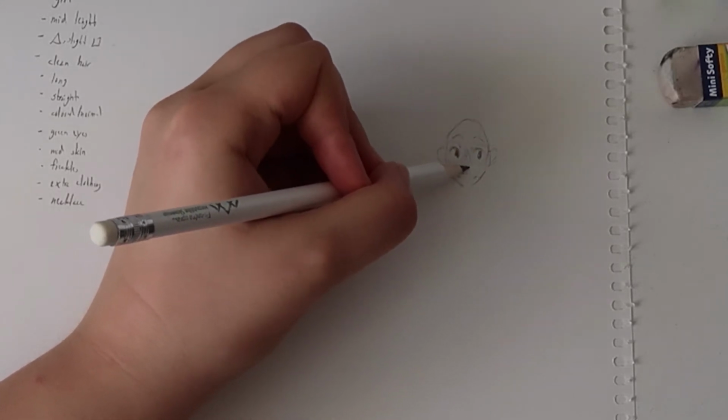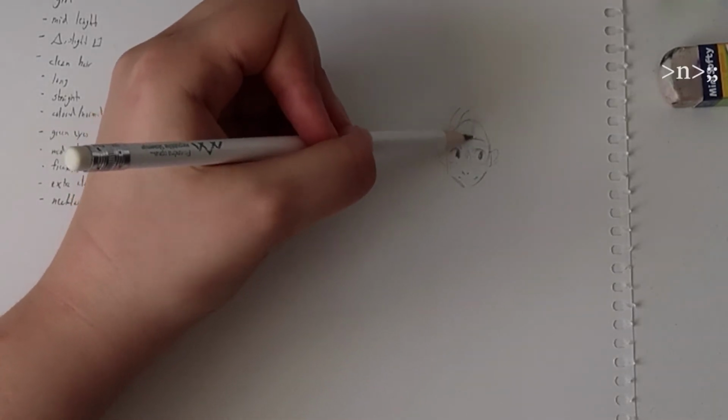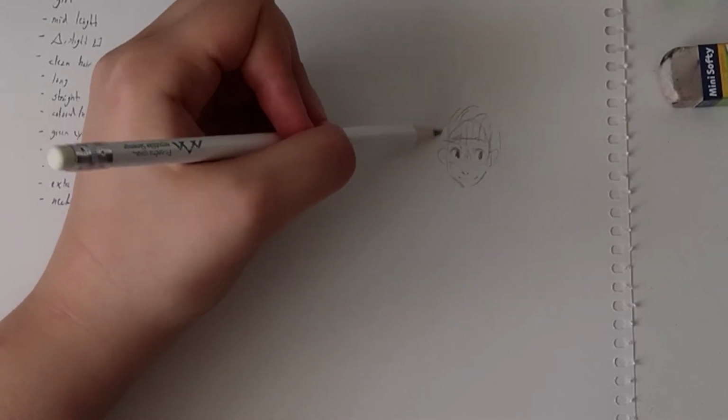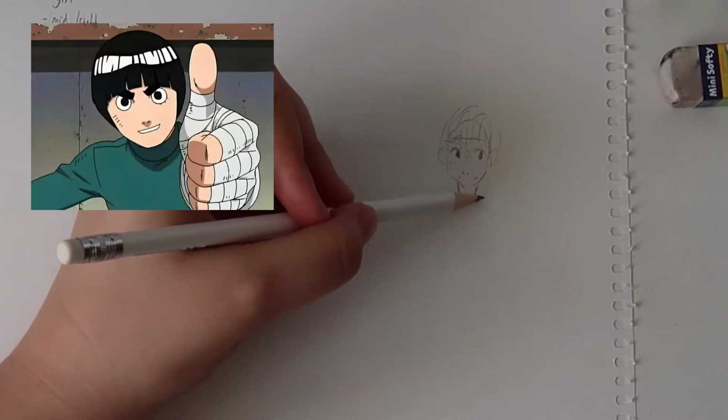I'll be honest, when I was a kid, I loved fringes. I think they look really cute on girls, but not so much on guys. Sorry, you just remind me of Mandark from Dexter's Lab if you do that, so maybe please don't, or kind of Rock Lee from Naruto.